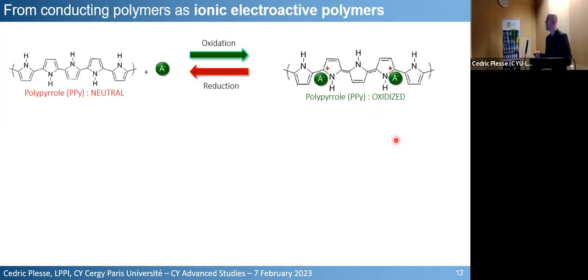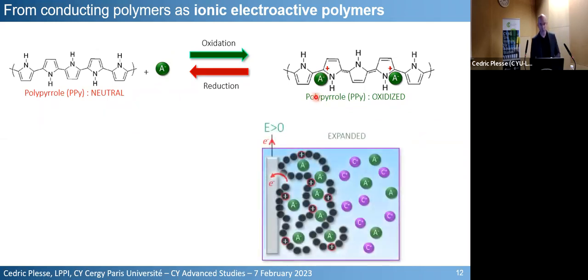Why? Because if you take your conducting polymer, in this example polypyrrole, in the neutral state, and if you oxidize it, you're removing electrons, you will generate positive charges along the polymer backbone. Positive charges mean that you will necessarily, for electroneutrality, have anions coming closer and in close interaction with the polymer chains. And what happens if you do that?